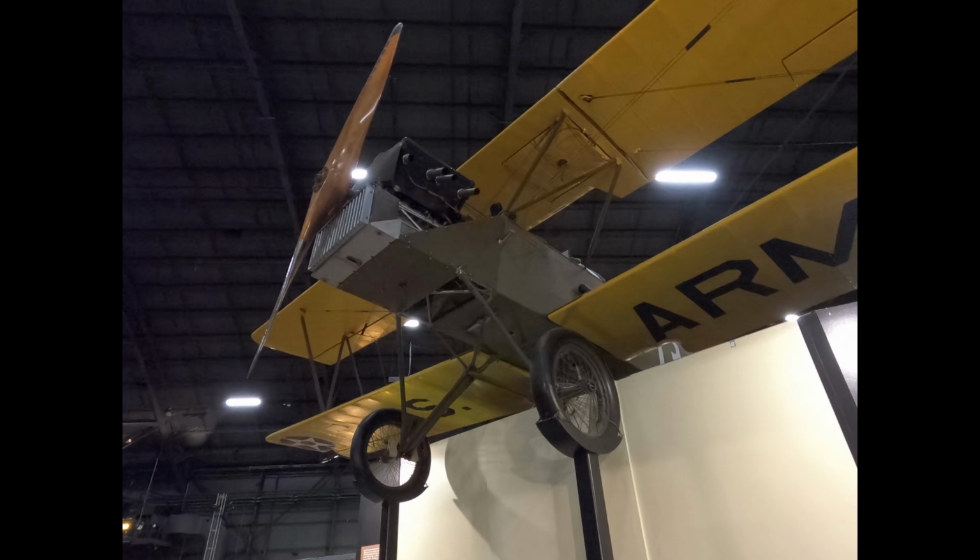And there is a U.S. Army plane that looks like it came straight out of Minecraft. Very boxy. Look at those wheels, baby. I think my bicycle has better tires than that.